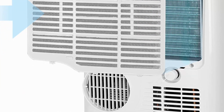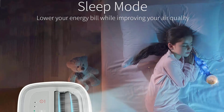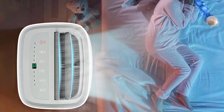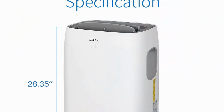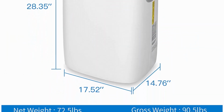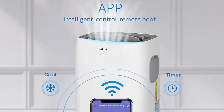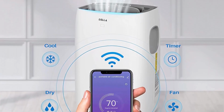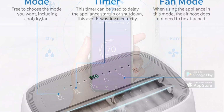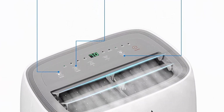Redesigned app. With the redesigned DELLA Plus app, you can adjust the temperature setting from anywhere within range. While you're relaxing at home, you can adjust the temperature without getting up off the couch. Works in any space. Ideal for indoor use, this fan will cool down your bedroom, living room, apartment, condo, or office. Smart.